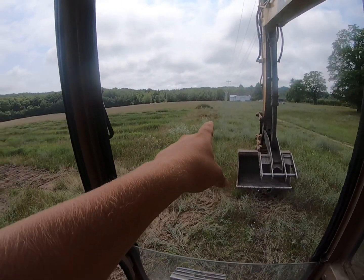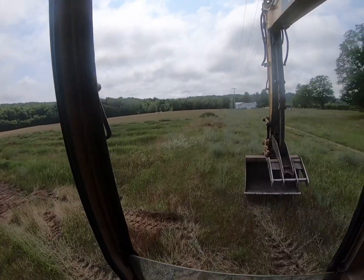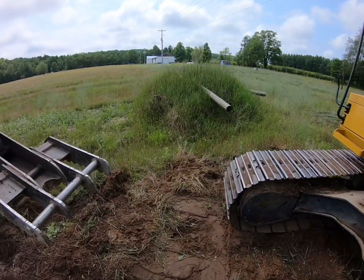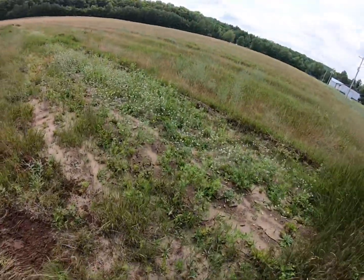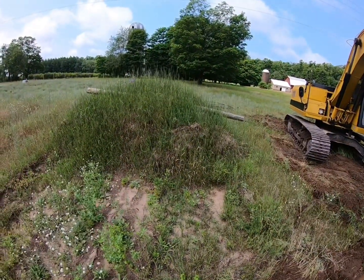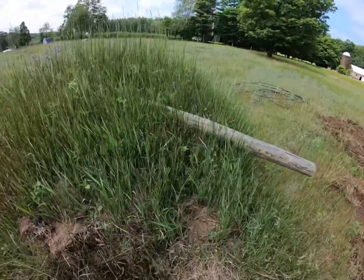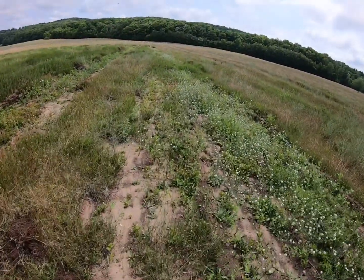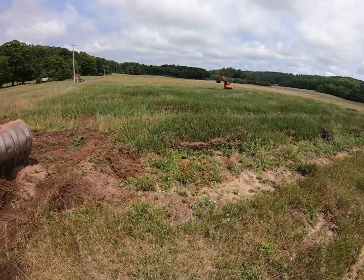Start pulling apart that pile right there and start on the end, and then we'll meet somewhere in the middle. Alright, so as you guys can see, there's a pile here, and the guy before just scraped all this up right into a big pile without sorting anything out. There's posts sticking out of this, irrigation line, everything else, but just stripped it all off the field and left it in piles scattered around the field.